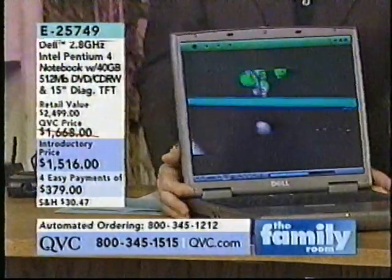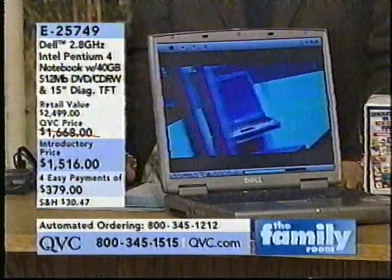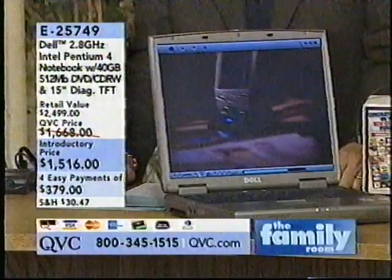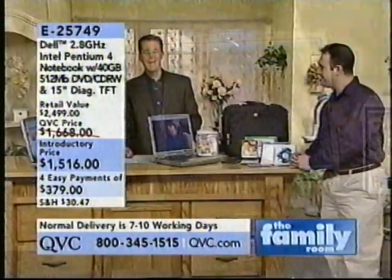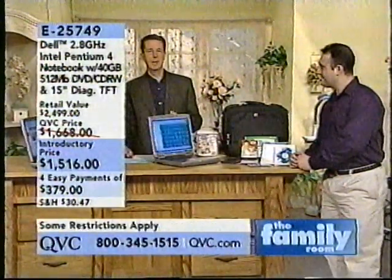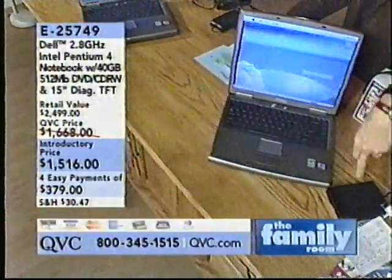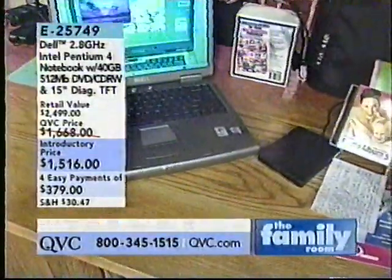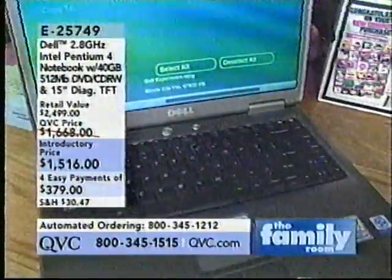We're taking a look at a computer playing right now. This is the Dell 2.8 gigahertz Intel Pentium 4 notebook. It's normally priced at QVC at $1,668, more if you bought it directly from Dell. In fact, a lot more. But we have it for only $1,516, and it's on Easy Pay: 4 easy payments of $379 if you'd like to pick it up. It comes along with a nylon case, a headset, and an external floppy drive. All of that is included, and just great Dell technology, really a good computer for you.